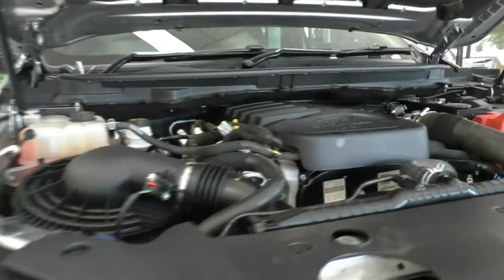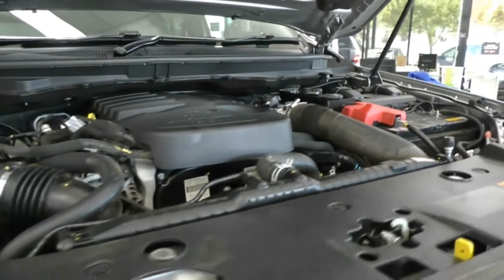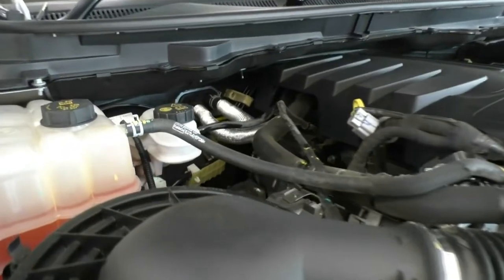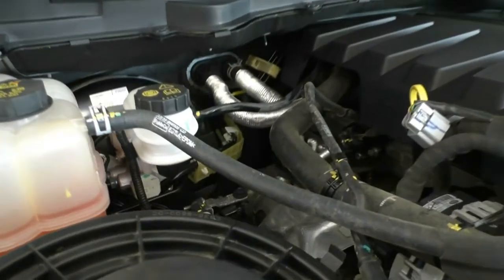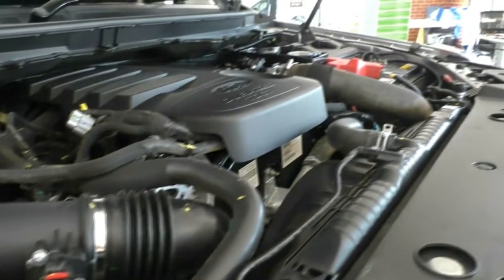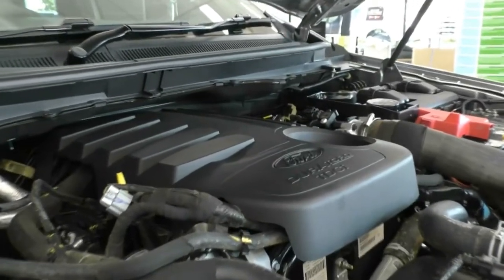Under here you are going to find Ford's famous 5-cylinder 3.2 litre turbo diesel. Very impressive engine with a massive 147 kilowatts of power and a huge 470 newton meters of torque. This is mated to a 6-speed auto transmission in the 4-wheel drive and has a fuel tank of 80 litres.